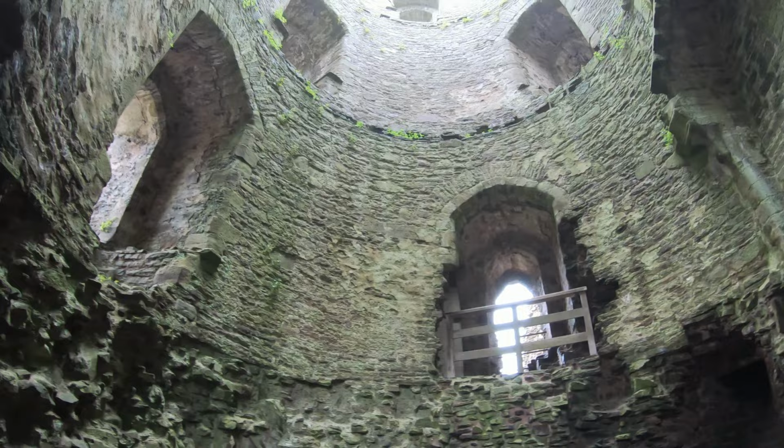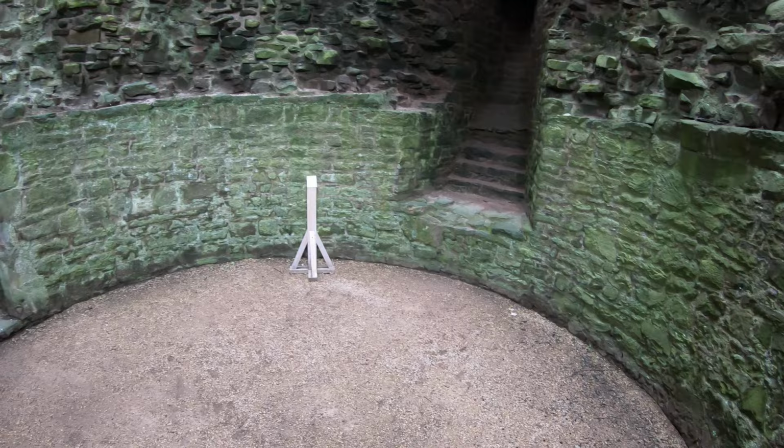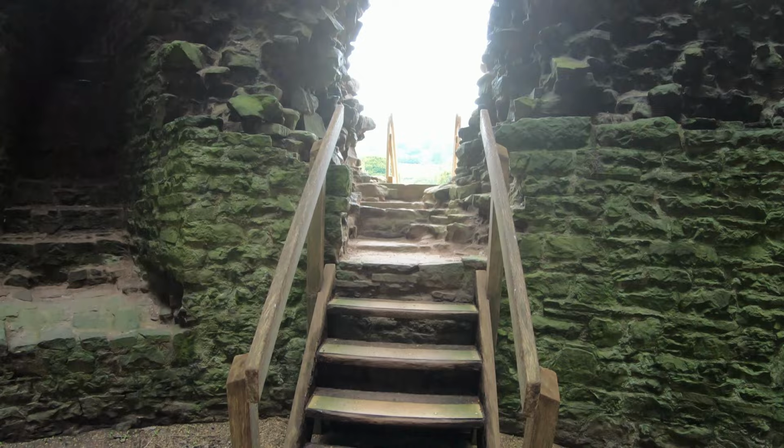The keep stands three stories high, with a cellar beneath the ground. It was entered at the first floor level, and a bridge connected the new tower to the early curtain wall of the shell keep. You can still see the fireplaces and the windows on each floor of the tower. The walls and the earlier domestic buildings were strengthened to create a wall walk, part of which still survives. And you can mount a set of stairs that is set into the thickness of the wall for a really good view over the castle site and its surroundings.